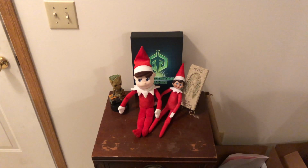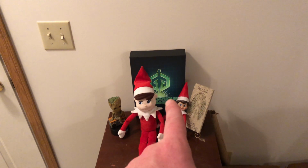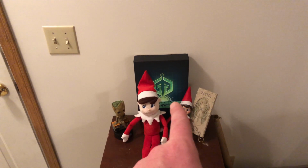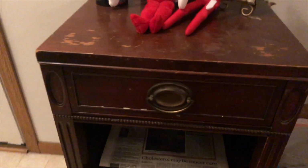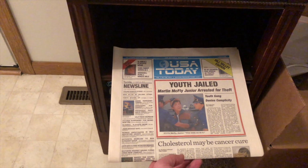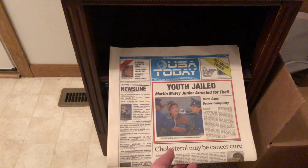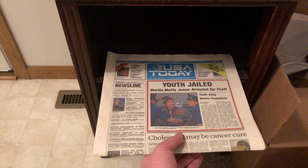And then the final spot of my collection, over here by the front door, I have Baby Groot. That is a poster for Gregarious Games. That's from Ready Player One. And then my absolute favorite piece is the newspaper from Back to the Future 2. USA Today released this on October 22nd, commemorating the day after Back to the Future Day. Made sure I got one of these.